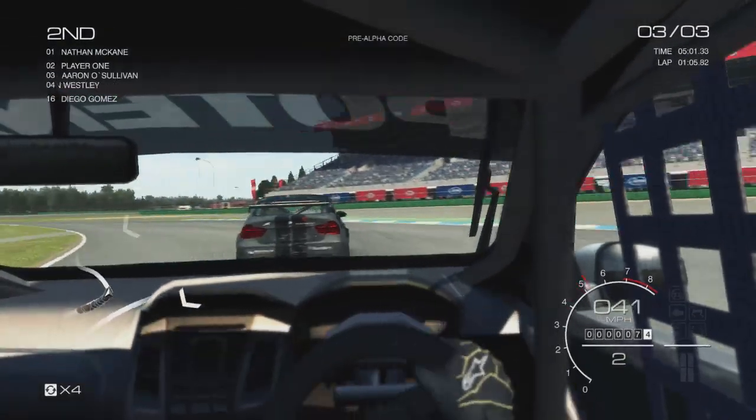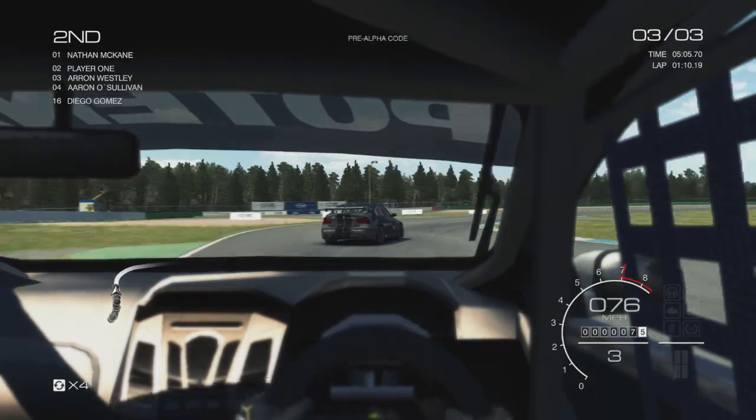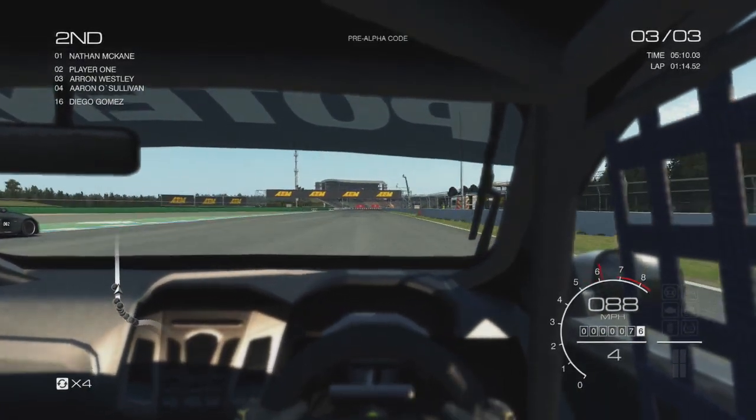Oh, a bit of a shunt. It must be that guy. Yeah, I think it was. Right, it's a nice tight line, don't have quite the top end.